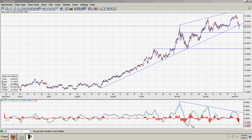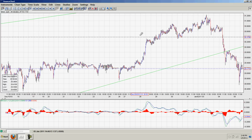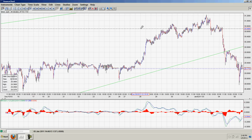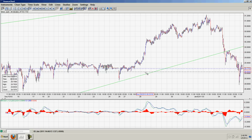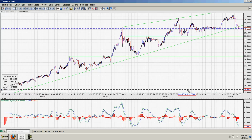So for those looking to get in, you may have a really wonderful opportunity. It may be gone. We don't know. We could rally from here. As we move closer in, we're down below the line. Can't really say for sure. Just have to wait and see.